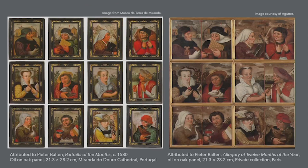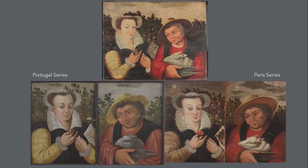As we have established, we are aware of 2 other calendar series, very close compositional parallels to our panel, both of which have been attributed to 16th century Flemish artist Peter Bolton, who was born around 1527 and died in 1584 in Antwerp. The May and June panels from both series show very close compositional parallels to ours. Moving forward, we will be referring to them by their current locations, Portugal and Paris respectively, for clarity. This afternoon, we will be delving further into this imagery of the flower bearer and the sheep shearer of our panel within the context of the labours of the month, and we will consider the possible relationship to the Portugal and Paris paintings.